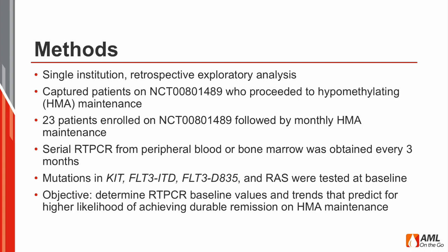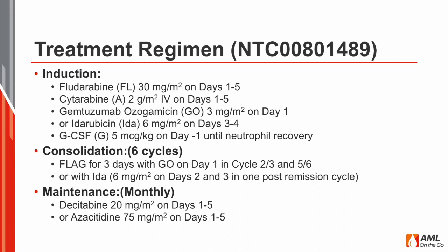The sensitivity of detection for transcript RT-PCR at the time of this analysis was between 1 in 10,000 and 1 in 100,000. Mutations in KIT, FLT3-ITD, FLT3-D835, and RAS genes were tested at baseline. In addition, most patients were evaluated for NPM1, TP53, IDH1, and IDH2 mutations at baseline. The treatment regimen is shown here. Patients transitioned to HMA therapy and received monthly maintenance with decitabine 20 mg/m² on days 1 through 5, or azacitidine 75 mg/m² on days 1 through 5. This was repeated every 4 to 5 weeks based on count recovery and toxicity.